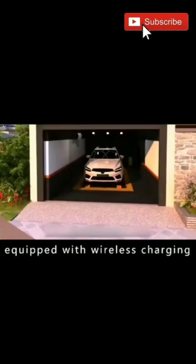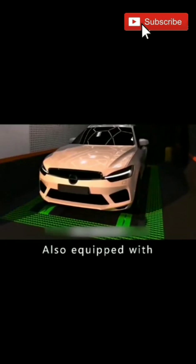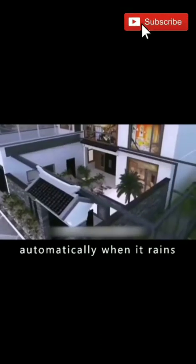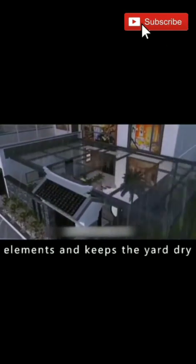The garage floor is equipped with wireless charging. Also equipped with an automatic car wash. You can leave the house clean and dry every day. The canopy opens automatically when it rains. Keeps out the elements and keeps the yard dry.